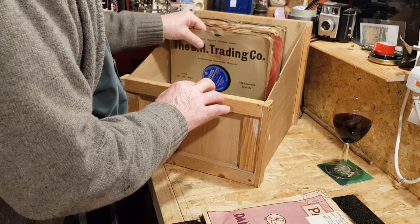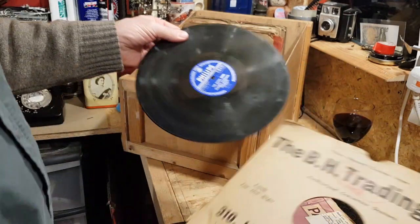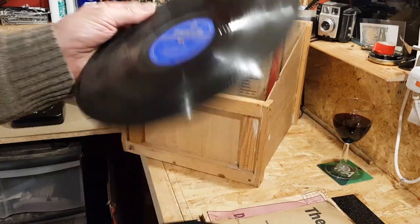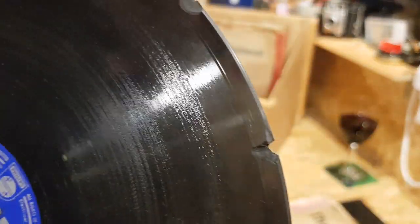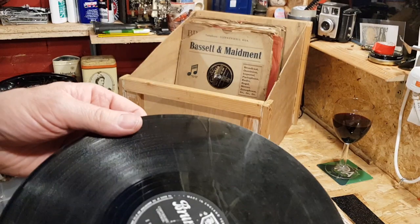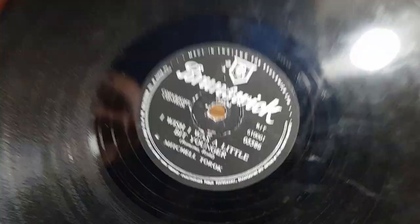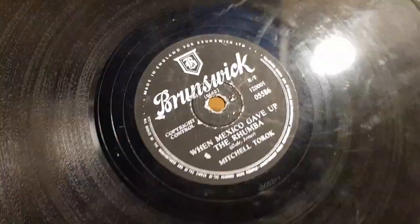Well, we've got a double one here. Two in a. What have we got? Oh, Frankie Vaughan, Green Door. I've already got that one. It's badly damaged, so that's on the reject pile. Michael Torok. I don't think I'm a fan. I think I did try listening to Michael Torok, but I'm not a fan. So we're going to put that into the reject.